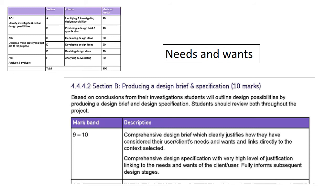As I said in the last tape, if you put things under headings, then it's very easy to spot when we're marking. So top band here, 9 to 10 marks: a comprehensive design brief, which clearly justifies how they have considered the user's and client's needs and wants, and links directly to the context selected. The context is the teenage lifestyle, and the user or the client is the person you've elected to make for the project, and that cannot be you.